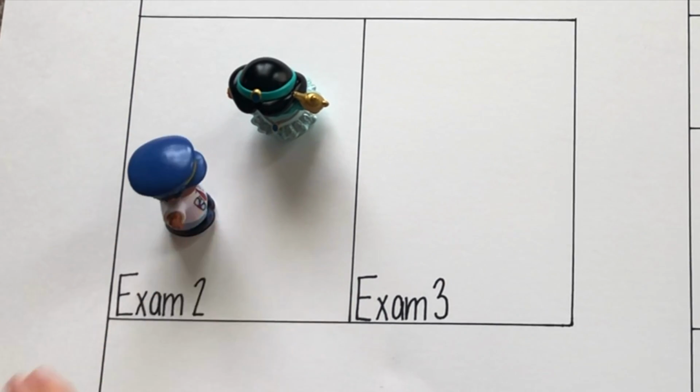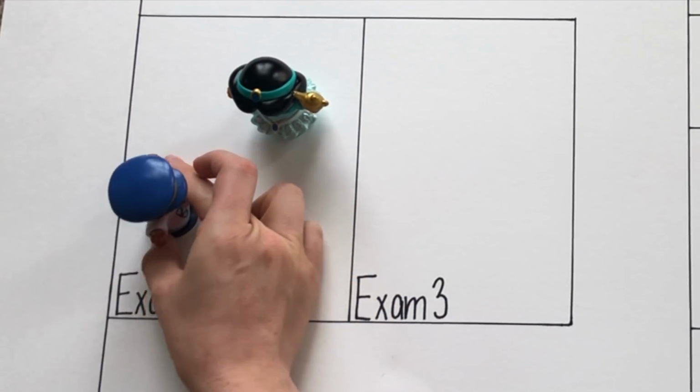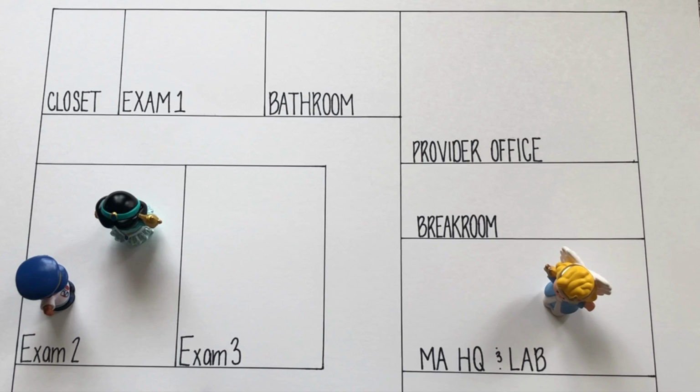And now, even though Princess Provider is kind of feeling the crunch for time here, Mr. Pilot is a jolly fellow, and he just loves to chat. He's talking about his dog, he's talking about his daughter's ballet recital, and he's just so excited. It's really hard to get a word in edgewise, let alone talk about all the other things they need to be talking about. So while Princess Provider and Mr. Pilot are having their little powwow, let's look back and see what May the MA is doing.